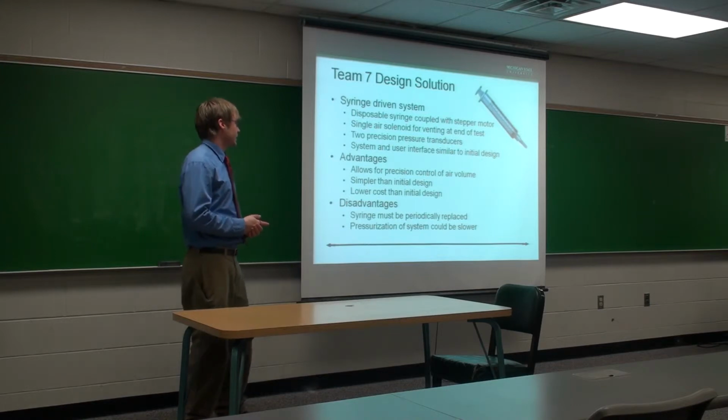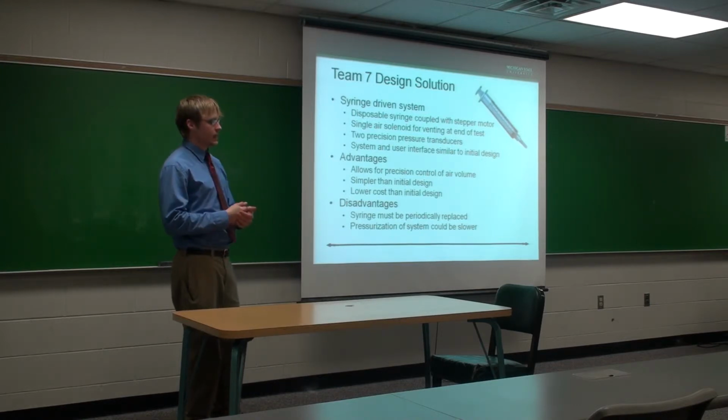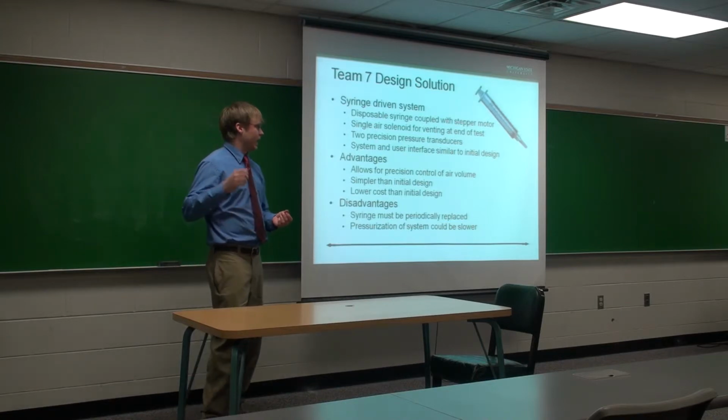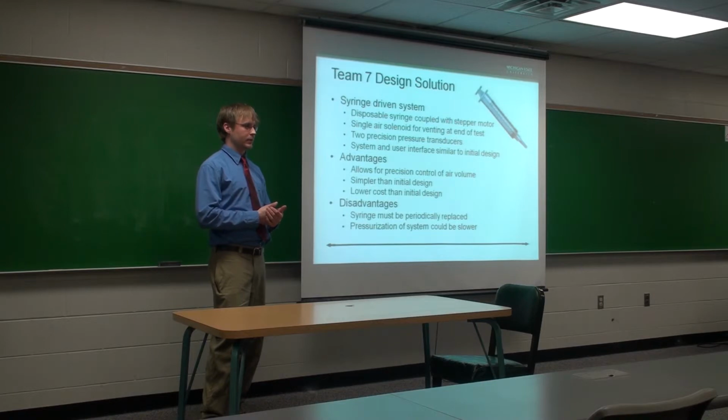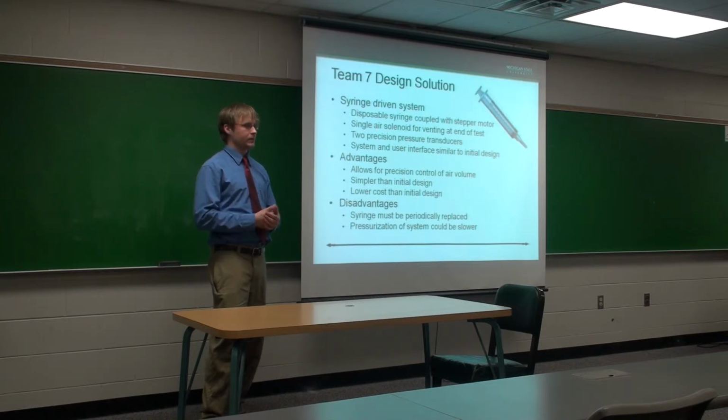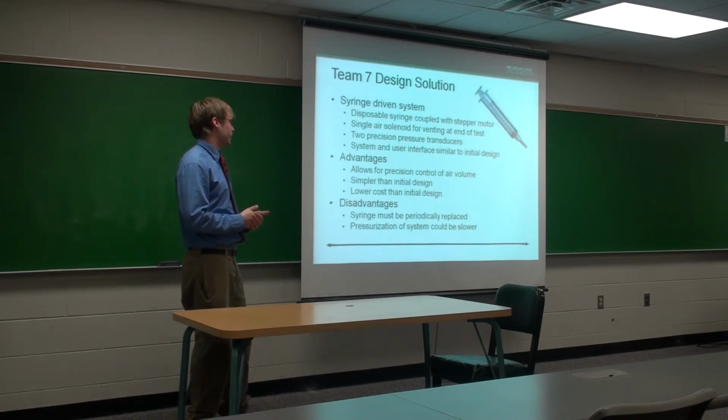The advantage of this system, because we were using a stepper motor, and we know the diameter of the syringe, is just a small amount of math to calculate per step of the motor how much air is being put into the balloon. And this is desirable because some of the tests they're doing in the lab actually require them to put specific amounts of air into the balloon over time.